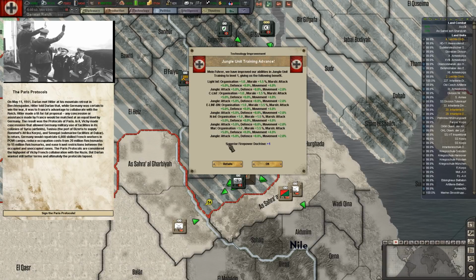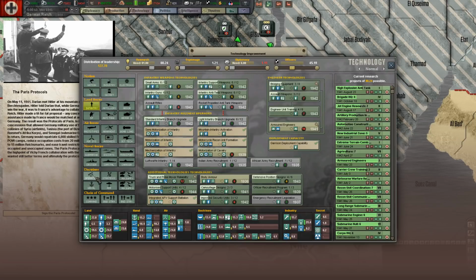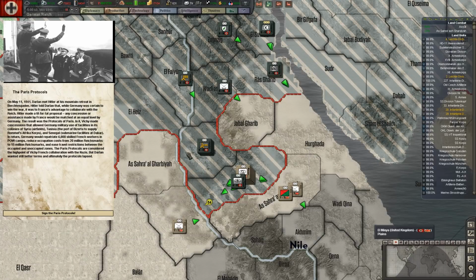Okay, we won that battle. Okay, jungle unit training. Well, we're not in the jungles yet, but it's good to get the jungle unit training. That would be here, I believe. Yes, and we're going to let that continue, so that when we get to the jungles, we'll be able to do it.